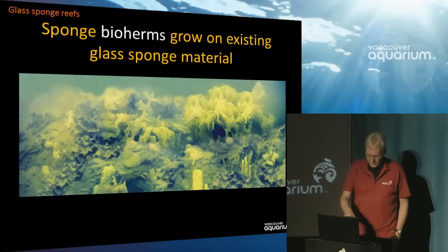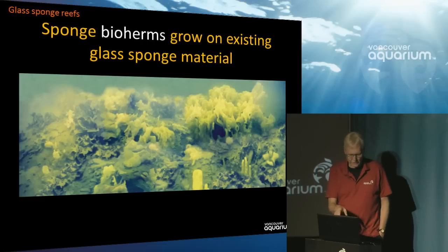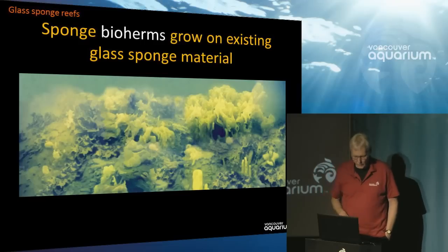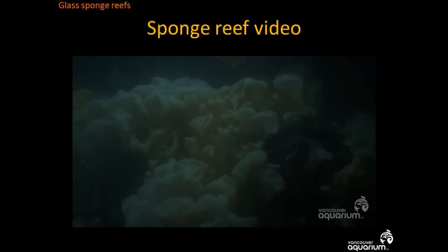And actually, this picture here, this photo mural, is a collage of snapshots that Donna and I took in Howe Sound on a reef that's shallow enough to dive on. And in all of British Columbia, the only place we know where you can actually dive on these sponge reefs is in Howe Sound. So this is what it's like.